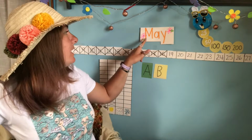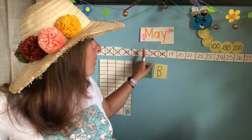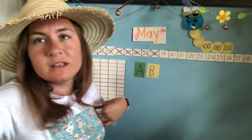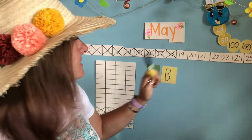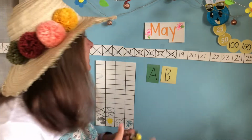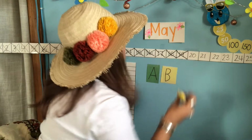Let's start our opening group with the date today. We are in the month of May still. May will be over once we get all the way to the end. The last number we have to get to is 31, but right now we are not at 31 yet. Yesterday was May 18, so today is May 19. You guessed it. Slant right, slant left.